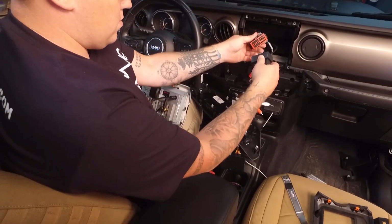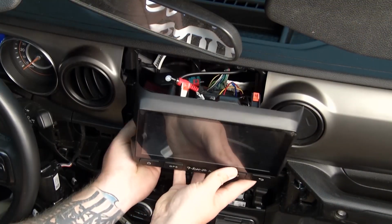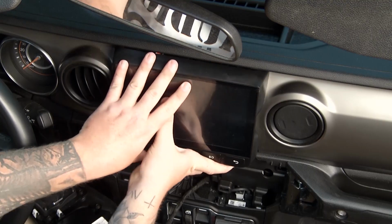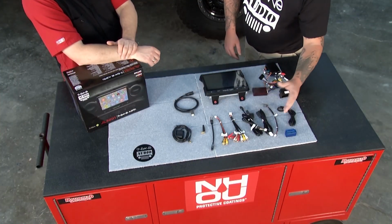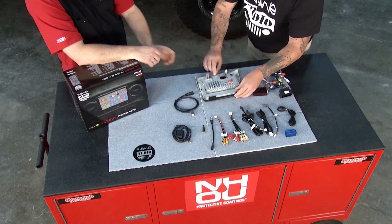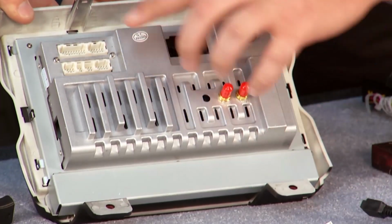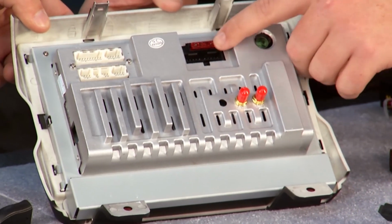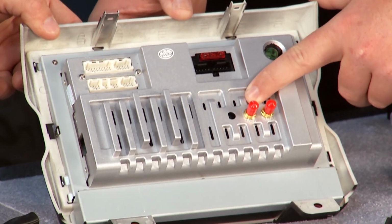So you just remove that, undo the connections, plug these new connections in, and put it back in, and that's pretty much it. Simple as that. And what about hooking up all the other cables to it? For these cables, depending on what you want to add, on the back of the radio here, you have these connection ports right here that these plug into. And this is for your main power, and then you have your GPS and your Wi-Fi adapters as well.